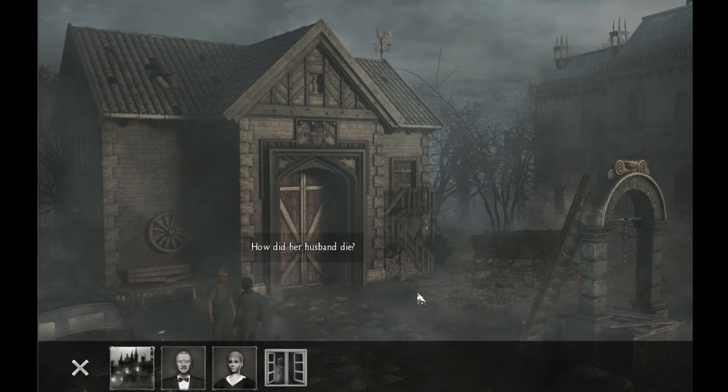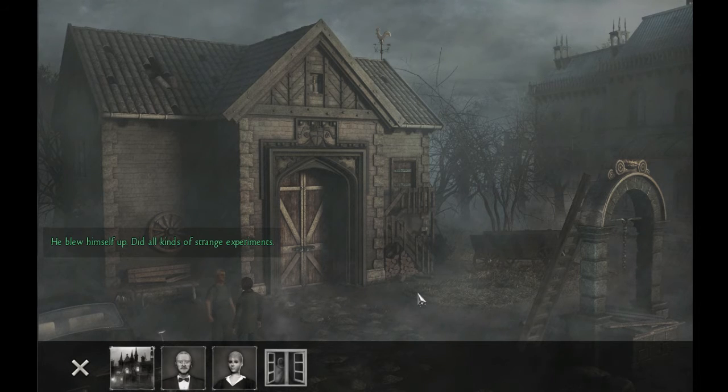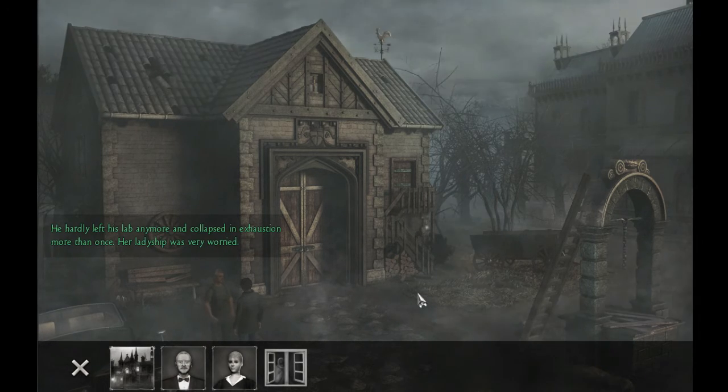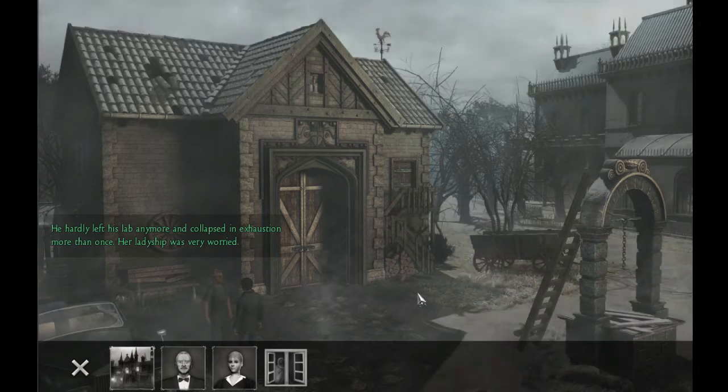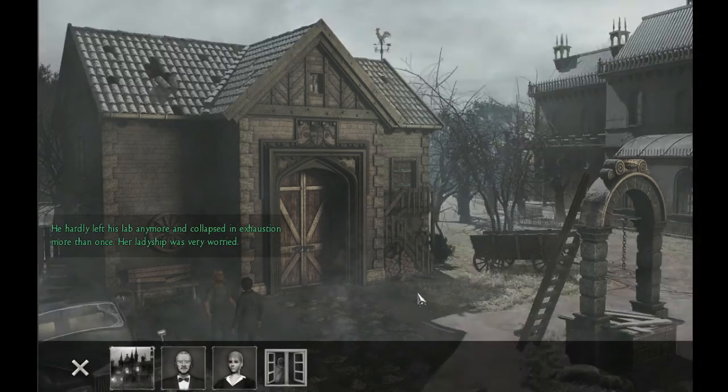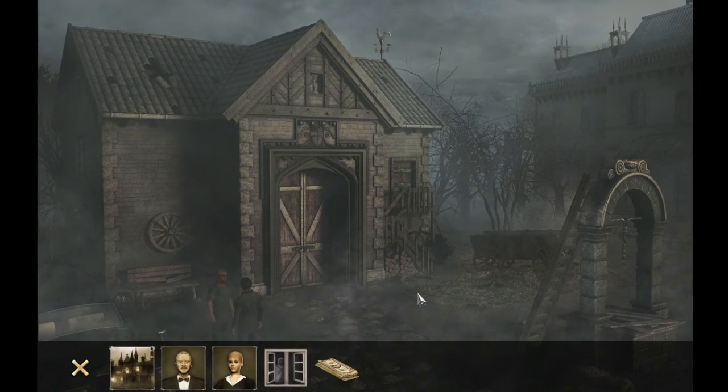How did her husband die? He blew himself up, did all kinds of strange experiments. In the last years, he became obsessed with uncovering the secret of what drove Sir William and his sons insane. He hardly left his lab anymore, and collapsed in exhaustion more than once. Her ladyship was very worried. Okay.